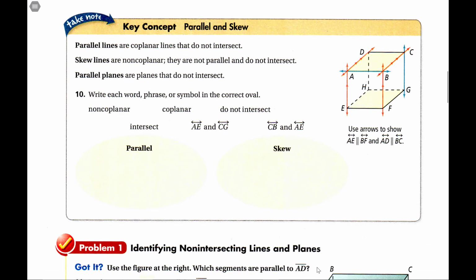So our key concept right now is parallel and skew lines. Parallel lines are coplanar, so that's important. They are coplanar and they do not intersect. Skew lines are non-coplanar, so they cannot be in the same plane. They are not parallel and they do not intersect. Parallel planes are planes that do not intersect. So write each word or phrase or symbol in the correct oval.